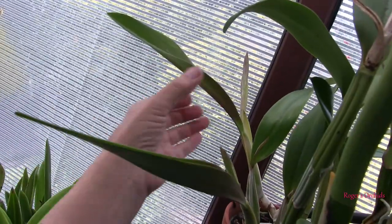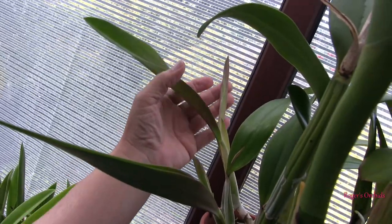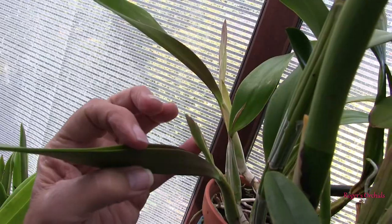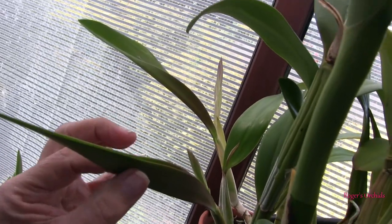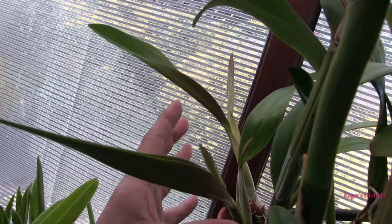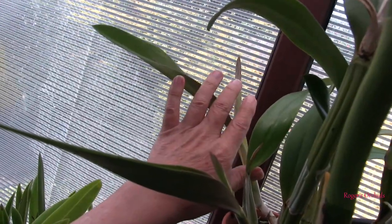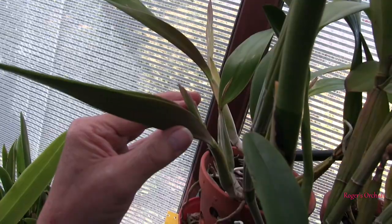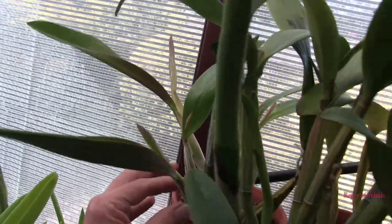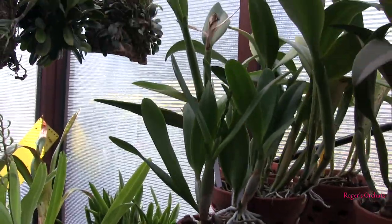My Laelia anceps spikes are pushing on, nice and strong. This one's slightly behind. That's good, because they don't last a huge amount of time, and hopefully that means they will open successively. So we should get some blooms on this one first, followed by this one, not long after. So that's good. Again, that's heading off in 2 directions. Had a rest for a year when it didn't bloom, which was my fault.